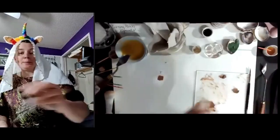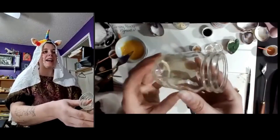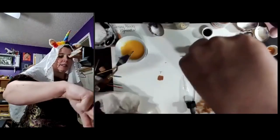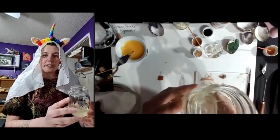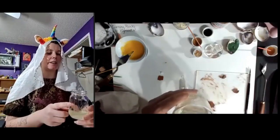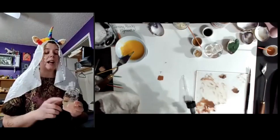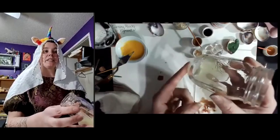Now, glair is awesome because it's made with the egg whites, and it's kind of a 50-50 between the tempera and the gum arabic. So this is still going to be a little bit glossier than the gum arabic, and it's also going to have a little bit more flexibility than the tempera, but it's still a little brittle. If you were recreating a manuscript page, or a book, until you get really comfortable with it, I would probably stick with the gum arabic. But this is fun stuff to use.